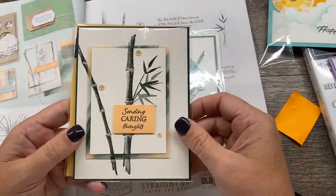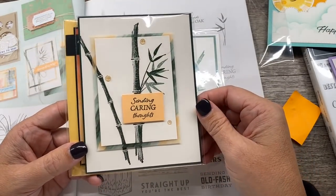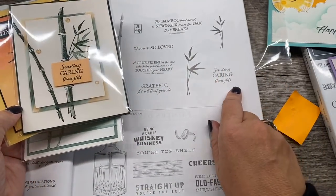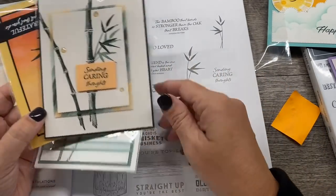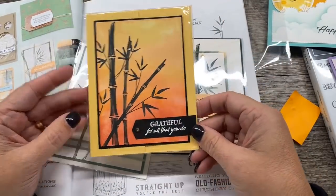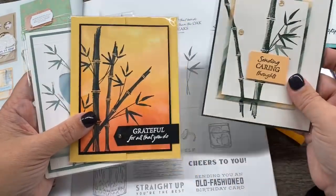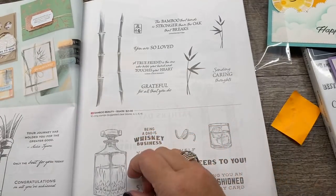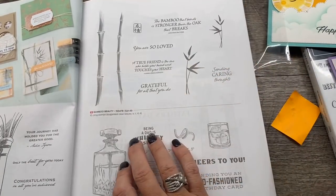Okay, next up we've got the Bamboo Beauty. And this is a really pretty stamp set with lots of very nice possibilities. Beautiful sentiments in here. Sending caring thoughts. You're so loved. Grateful for all you do. I mean, these are really nice cards. Look at that. I mean, great for fun techniques for things. You know, like sponging or watercoloring.